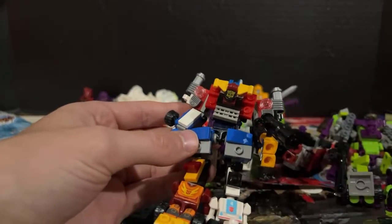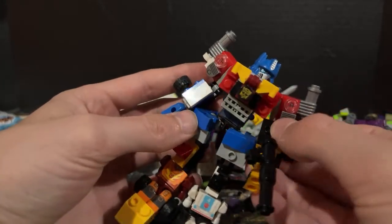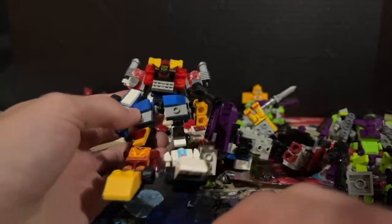That's underutilized with combiners, because combiners are way too underutilized.